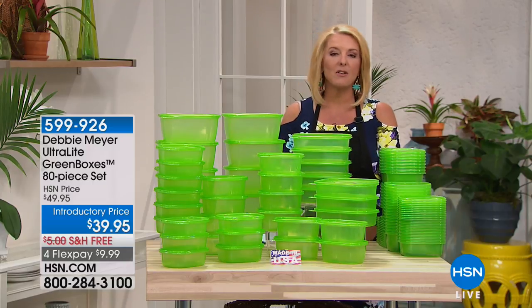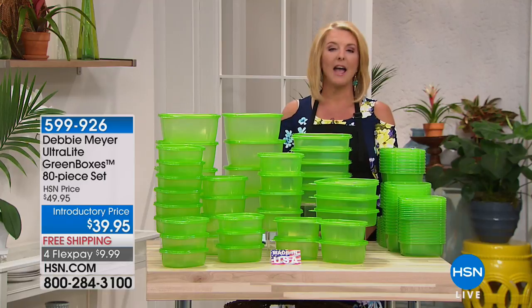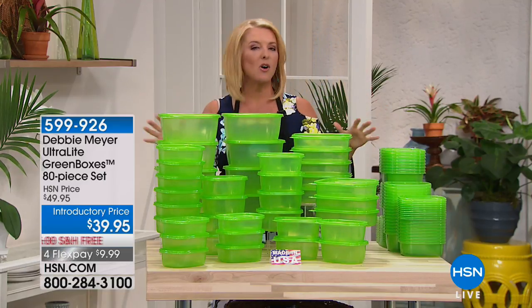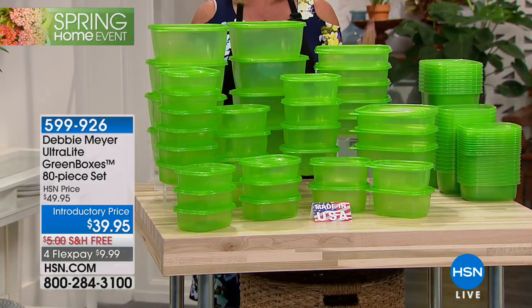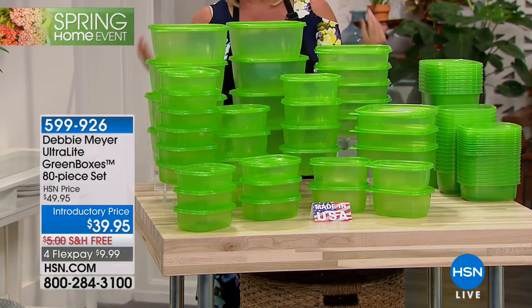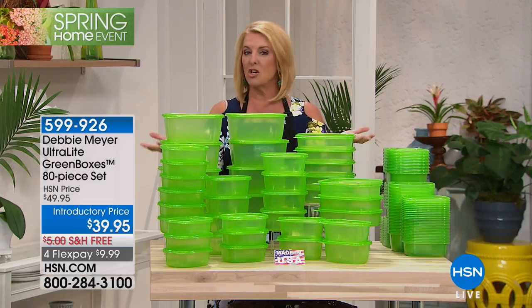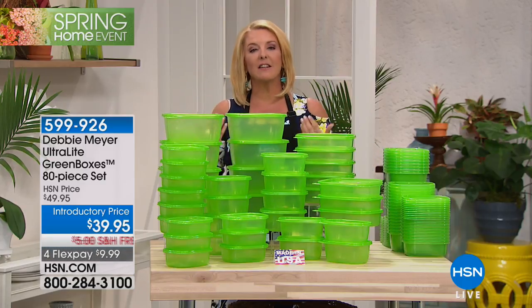Well, by not throwing out so much food. And who do we turn to be able to save all that money? It's Debbie Meyer and her Debbie Meyer green boxes. This is one of the largest configurations we've ever offered for her ultralights, which are my personal favorites. They're lightweight, and yet they're very durable. No more zippy bags, no more foil, you don't need any more plastic. You just have to change your food and change the container into these, and you're going to be able to extend the life of your food.